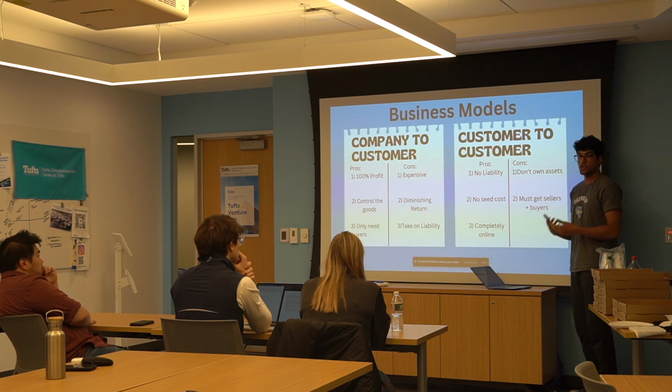The other benefit is there's no seed cost. All we need is maybe $50 to buy a website, and the rest is just getting people to use our site. And finally, since it's completely online, we're able to access a wider range of people. All you need is to find someone else in your area who has what you can borrow, and we can do that all online without having to make stores or find ways to actually create places for people to go and get these machines.